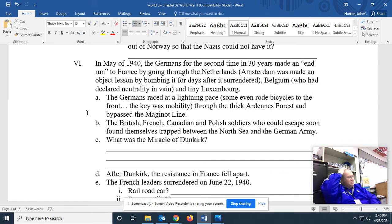And so Winston Churchill sent out a plea to try and get help. He called on every fishing boat, every ferry boat, every yacht, every pleasure craft, any boat that could cross the channel and carry people was sent to pick up soldiers in France. And they got them all off. Now they got them back. It was called the Miracle of Dunkirk.